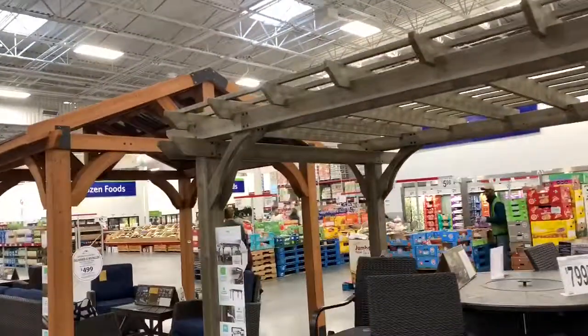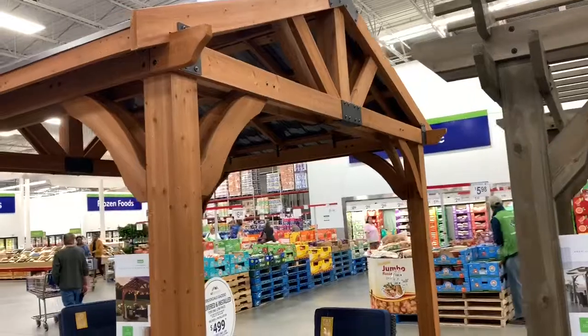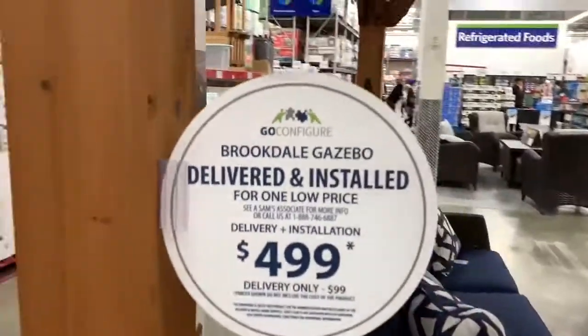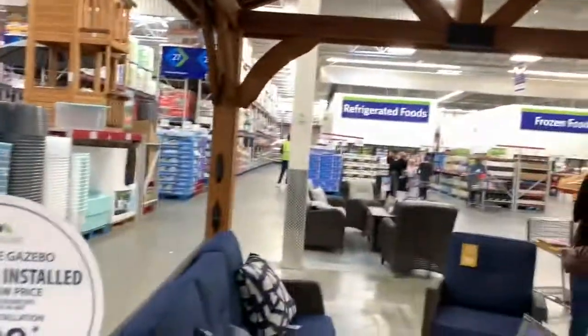See that pergola right there. I like that one, but this one is nice too. And this was only delivered and installed for one low price. So they say you can get this and get it delivered and put up for $500. That includes the price though? Yeah, they said delivery and installation $500.